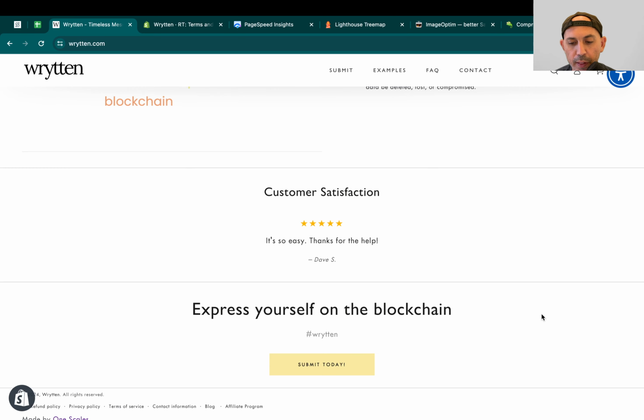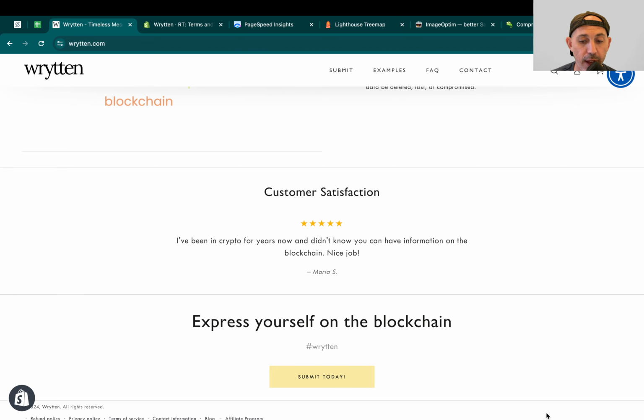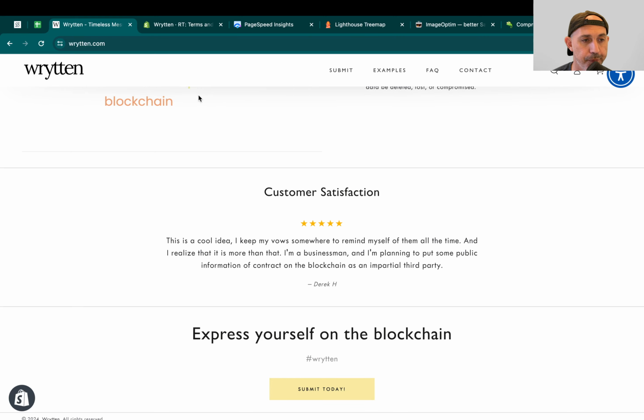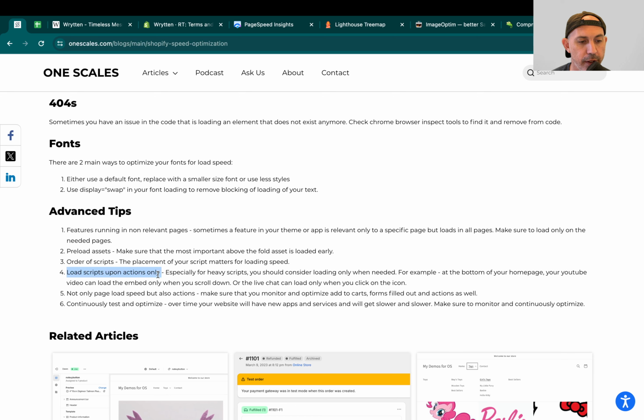We did the same thing with live chat. We noticed live chats typically are very, very heavy. In one of our projects, we actually just uploaded an image. It looks like the live chat image, but when someone went here and clicked on it, then it loaded and opened up the live chat, and it saved a crazy amount of load speed and time for the browser. That's basically my favorite advanced tip. It's very technical, but I think it makes sense.